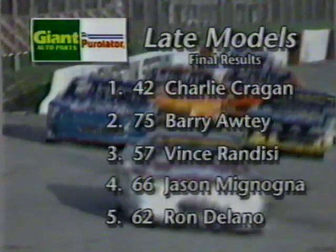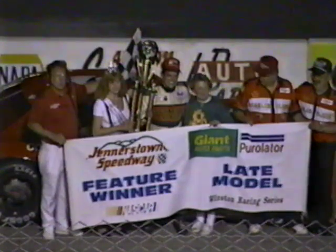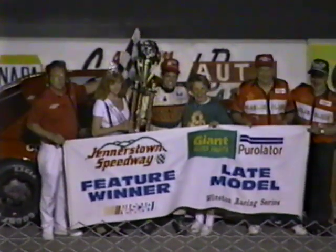It's a $5,000 payday, and NASCAR Winston Racing Series points on top of the glory and gold in this Laurel Highlands event. Cragen followed by Audi, Randisi, Mignon, and Delano. By the way, that's Charging Charlie Cragen's fourth Laurel Highlands win. 2 on dirt, 2 on asphalt. More racing to come. We'll be right back.